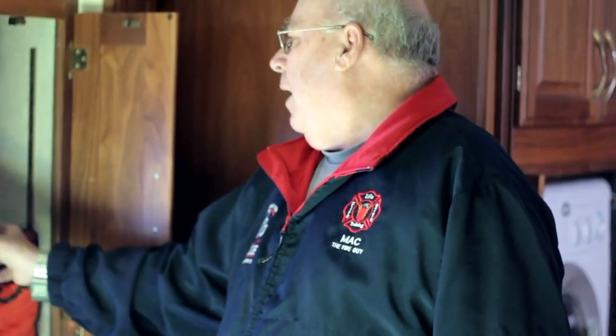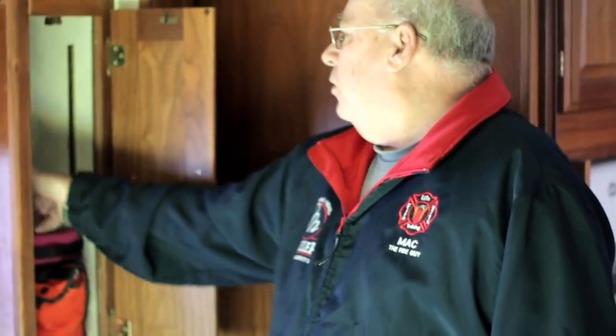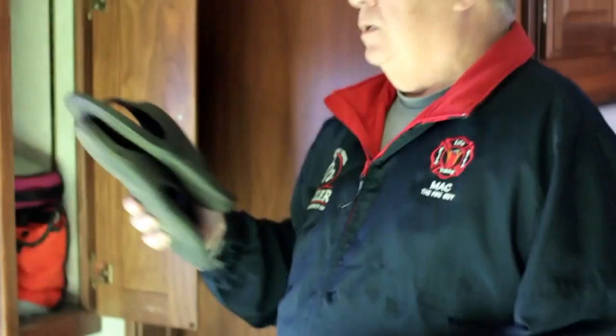The other thing I happen to have is a Halon fire extinguisher. Now, having spent 35 years in the fire service, I know how Halon works. And so I have one of those in the bedroom. I'm the only one that uses it. Okay? Now, once you bail out the window, what's next?